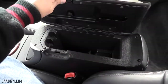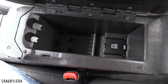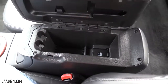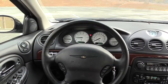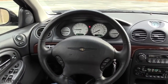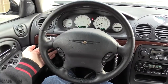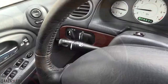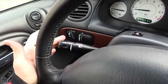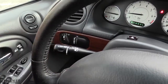Open up the console, you have a pretty decent amount of space. There's chain storage right there, CD storage, and a 12-volt power outlet. Like I talked about at the beginning of the video, the only real controls on the steering wheel consist of your cruise control to either side and radio controls on the back of the airbag cover, similar to what you have in newer Chrysler products. Your intermittent wipers and turn signal stalk is located to the left, lighting controls on the far left-hand side of the dash, and your interior lighting dimmer.